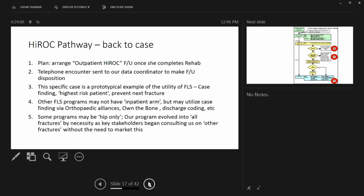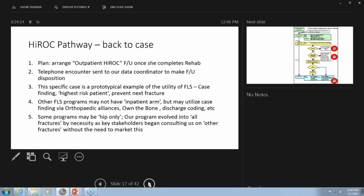So we'll go back to our case. We want to arrange follow-up once the patient completes rehab. We talked about communication to our data coordinator, but this case exemplifies the utility of fracture liaison services with case finding. The highest risk patient rises to the top with a sentinel fracture, and our efforts are designed to prevent further fractures.